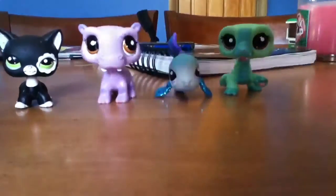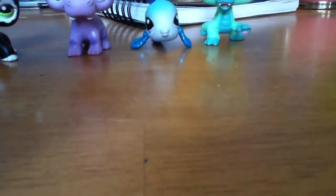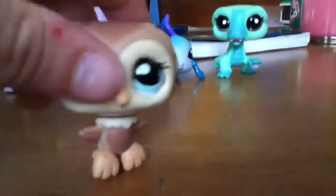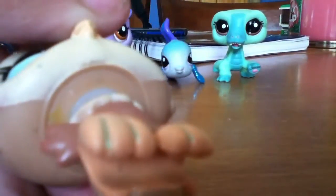The next one was the one she wanted. This owl, it's got nothing really wrong with it, except for a tiny green smudge, and then the talons inside are a green color. I'm not really sure why. And then there's an LPS tattoo on her head, and there's no hole. This one is really rare because it has no hole. It's supposed to have a hole. The talons, I don't know why they're green.